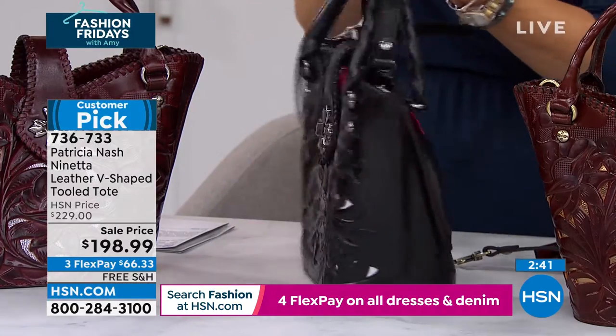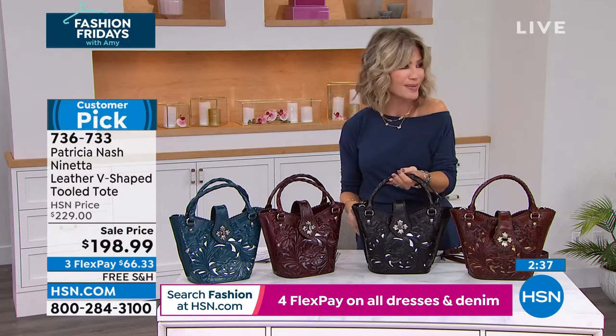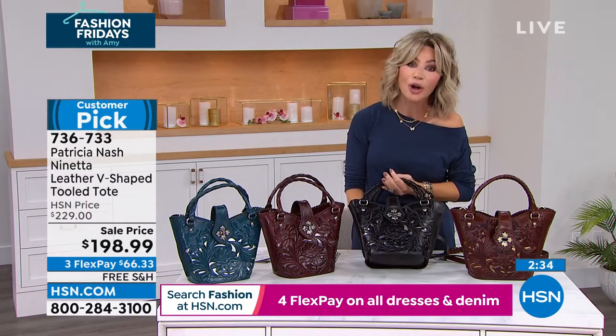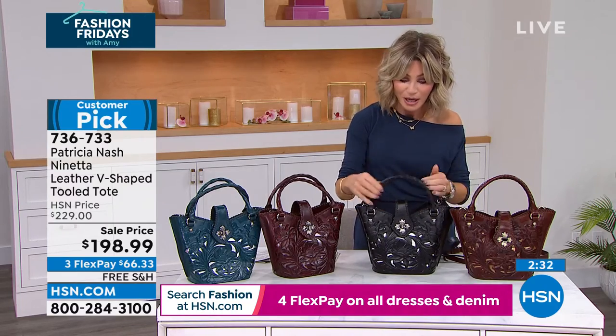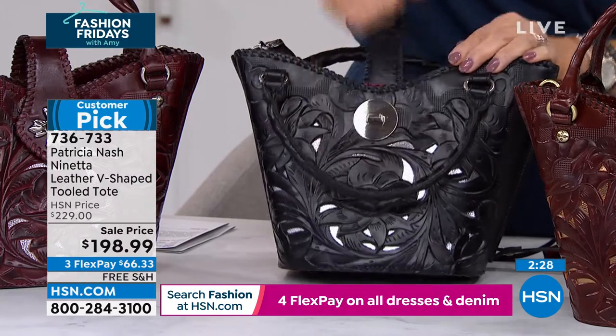That's what you're getting today. Each one of these is artisanally designed. Each one of these is unique. Again, you look at this and think, oh, it's going to be heavy. These are not heavy bags at all. They're very, very lightweight. I'll show you inside the black one. And again, this is a bag you buy once, you have a lifetime.